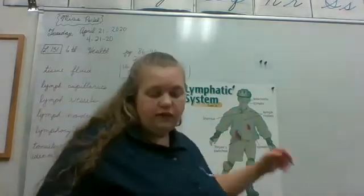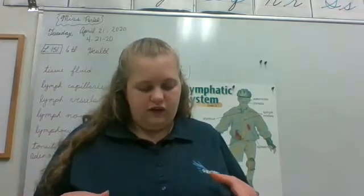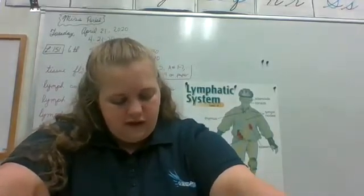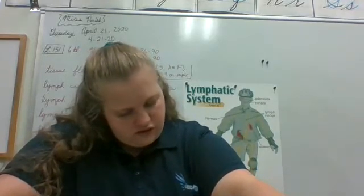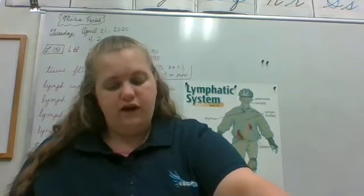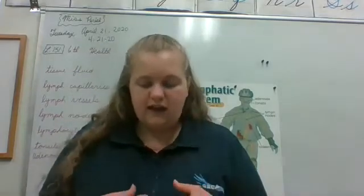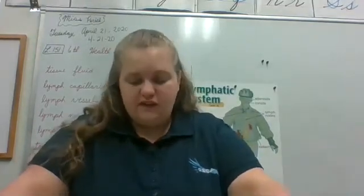Your thymus, that's located behind your breastbone and between the lungs, helps kind of as an incubator for the lymphocytes. So the immature lymphocytes that are made in your bone marrow are sent to the thymus so that they will develop into the disease-fighting lymphocytes that they're supposed to be. And so once you reach adulthood, your thymus actually shrinks and significantly decreases its production of the white blood cells. So as you get older, your body doesn't produce as many white blood cells.